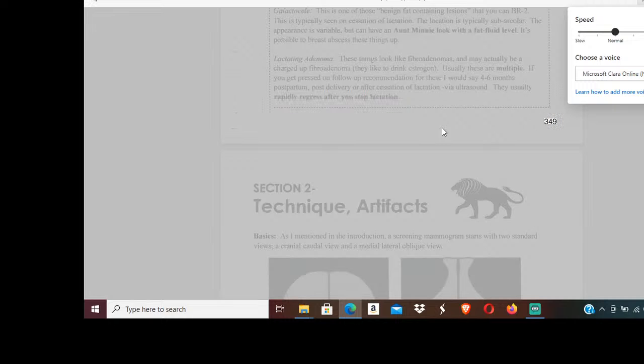349. Section 2. Technique, artifacts. Basics. As I mentioned in the introduction, a screening mammogram starts with 2 standard views, a craniocaudal view and a mediolateral oblique view.